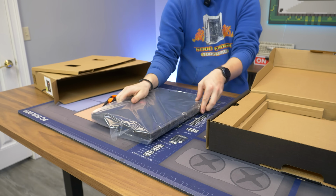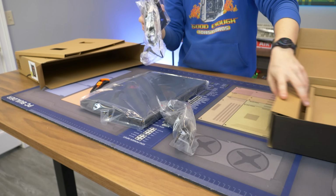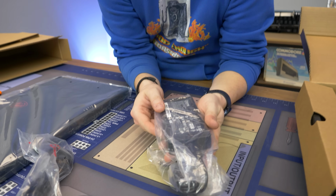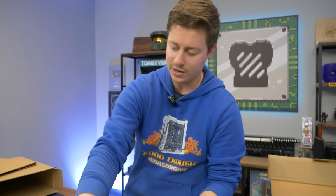I mean, we got it sealed in the package here, so that looks good. We got our power brick and adapter brand new in the box. Let's see what we got for power. We got a Chicony, which we see quite a bit here, 120 watt. Nice. So, not too bad on the power.